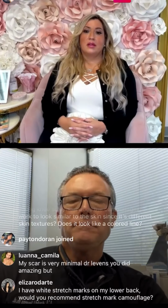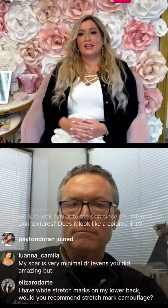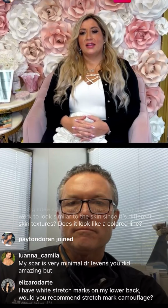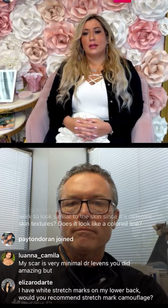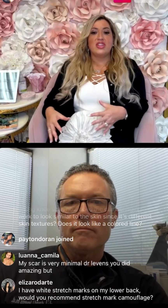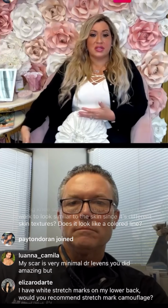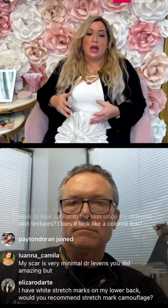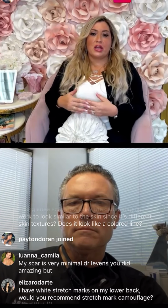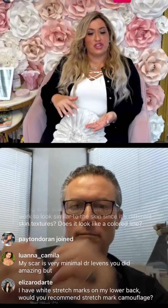When you camouflage surgical scars, for example, a long knee scar, how does the camouflaging work to look similar to the skin since it's a different skin texture? Does it look like a colored line? So I'm matching the good skin, not the scar. So I'm matching the color to match your skin. Obviously, you're going to see the ridges of the scar, but you're not going to see the color. So there won't be as much of a contrast. It will just be a texture issue.